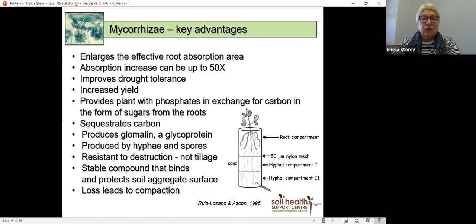They obviously increase your yield because of the huge advantage to your plant. It provides the plants with the phosphates in exchange for carbon in the form of sugars, which I also described. So you've got a carbon sequestration immediately. It produces glomalin, which is a glycoprotein produced by the hyphae and the spores, which forms these stable compounds that bind and protect your soil aggregate surface. And so if you don't have the mycorrhizae, you're going to have compaction.